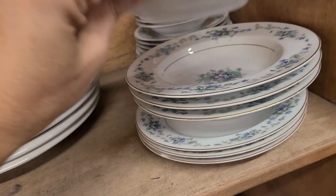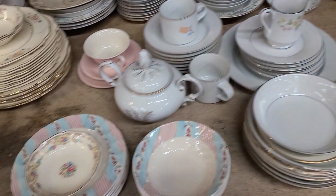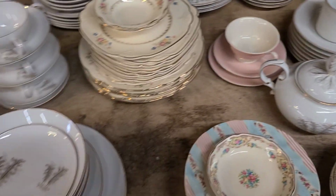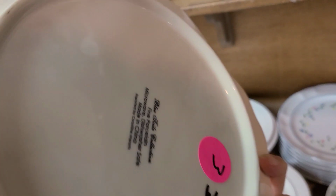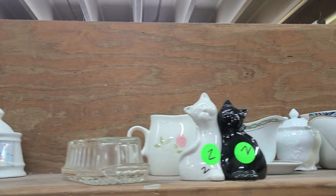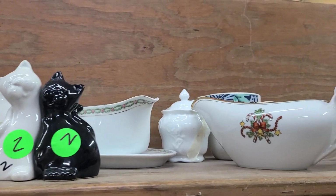This one right here is my favorite. I love the little flowers, the purples and the blues. And right here, these are the cutest little salt and pepper shakers. I love little cats.